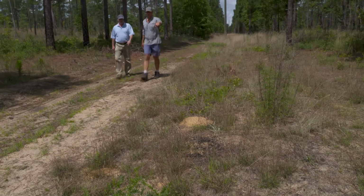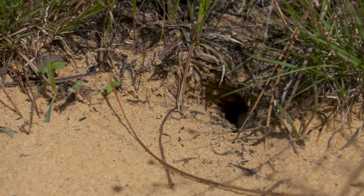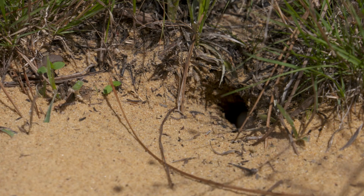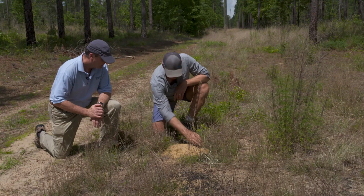Scott, here's some kind of cool stuff right over here. Oh, yeah. It looks like an old field mouse burrow, doesn't it? Pretty much everything that lives here is going to have to hide, right? It's going to have to be underground because it's so hot. But I imagine it's also good protection for that animal to live underground and be away from some of the terrestrial predators.